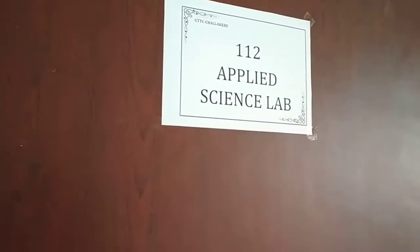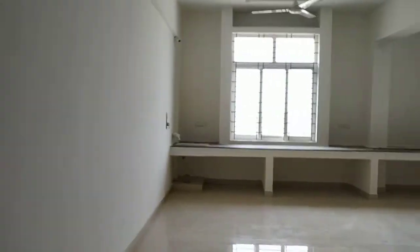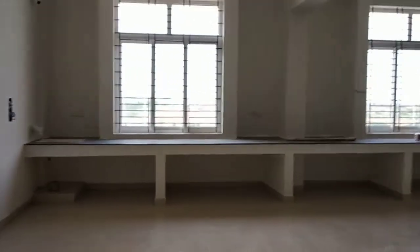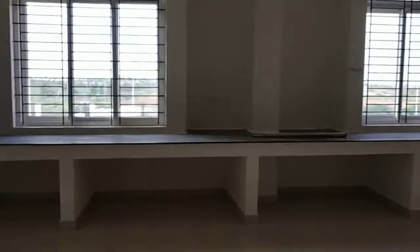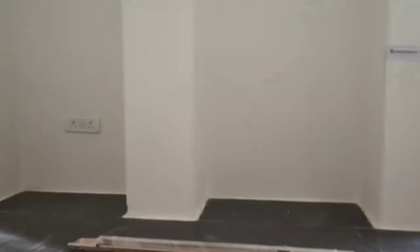Laboratory number 6, named Applied Science Lab. The experimental equipment that is necessary for Applied Science Lab has been prepared. The total area of the lab is 85.0 square meters and it has CCTV connections.